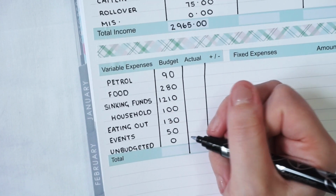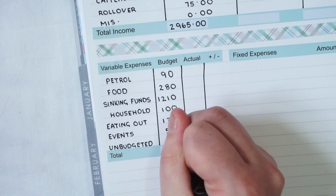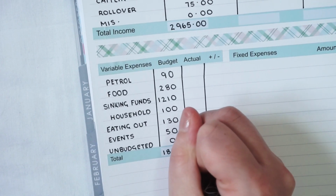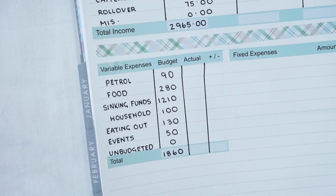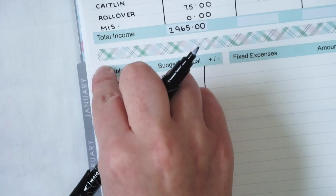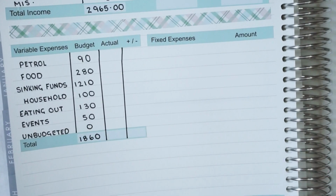So altogether our variable expenses come to 1,860. You may have noticed our sinking funds are a lot higher than they typically are. So stay tuned for my sinking funds video that should be coming out next week, and that will explain why that is the case. But let's move over to our fixed expenses.